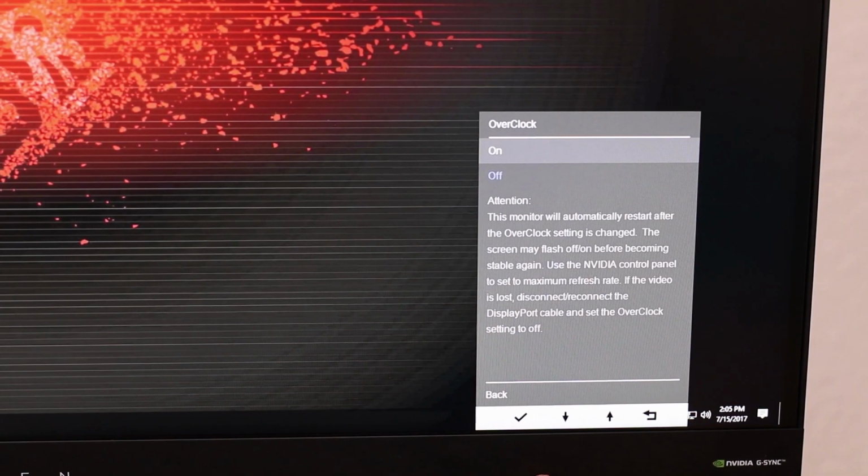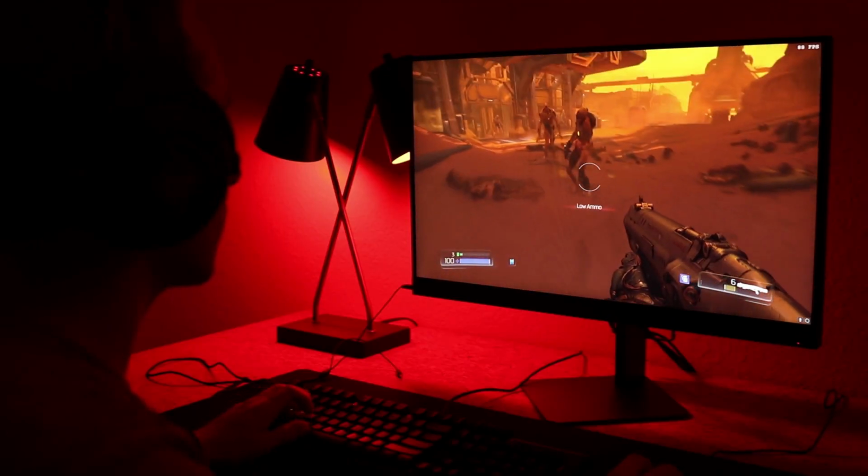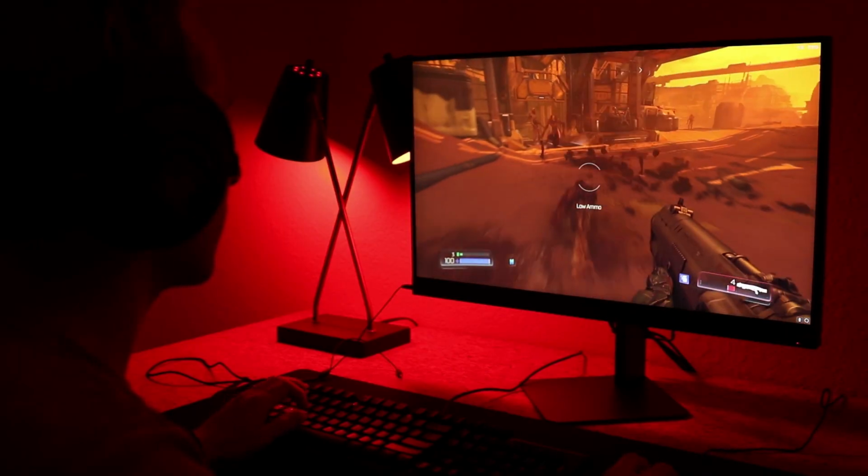So you know how you've heard of 144 Hertz monitors? This thing can actually be overclocked to 165 Hertz. So that's pretty high up there. And when I play Doom at 100 plus FPS, combine it with 165 Hertz, it's mind-blowingly smooth.